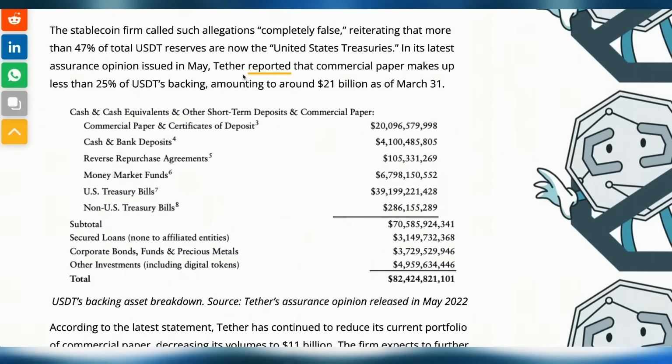So it's still a large percentage, but commercial paper and certificates of deposit, 20 billion. Cash and bank deposits at 4 billion. And then you've got reverse repurchase, et cetera. And then also U.S. Treasury bills at 40 billion. So U.S. Treasury bills, very solid. Non-U.S. Treasury, not so much. But if you think about U.S. Treasury and cash, you're sitting at 44, 45 billion.